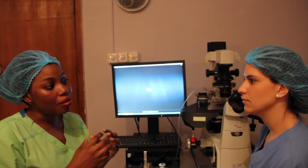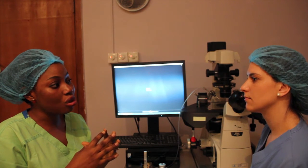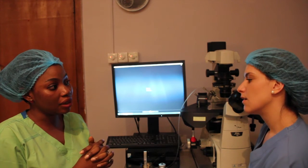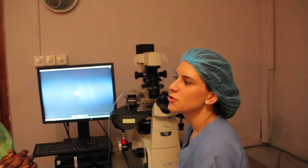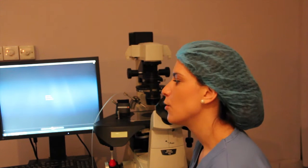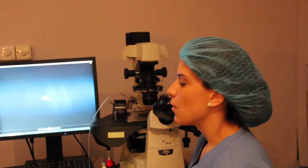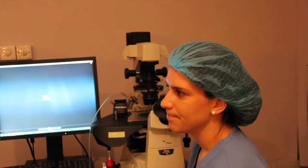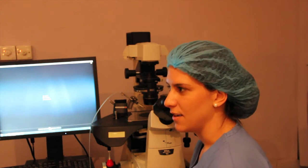Now, how can PGS be used to help these women achieve a viable pregnancy and also a healthy child at the end of the day? Well, the rhythm of life has caused more and more women to decide to become mothers later in life, when their fertility is reduced. A woman is born with a certain number of oocytes, which will have the quality reduced by age, and the chromosomal abnormality will also increase with age.